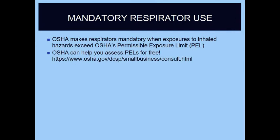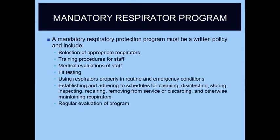The government sets up a couple of categories of respirator use. There may be a mandatory respirator use when you have inhaled hazards over OSHA's permissible exposure limit. And that's when those OSHA consultants are going to be really helpful. They'll come in and see if you have anything that's over the permissible exposure limit, and it's free. If you have a mandatory respirator program, it's going to be a written policy.